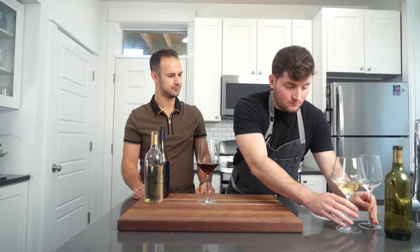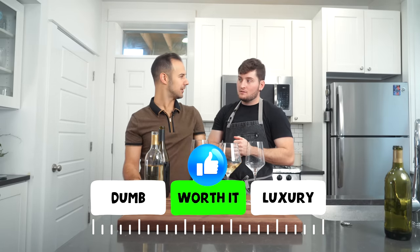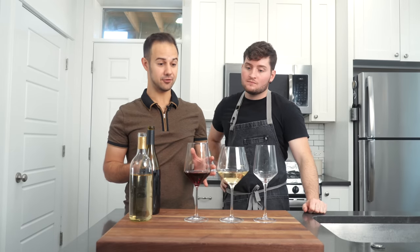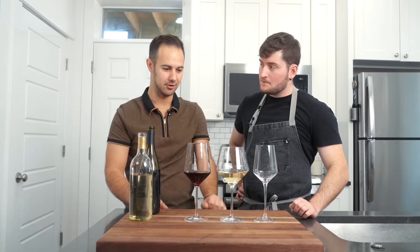And there are all-purpose glasses out there that are great. All right, so we got our three glasses here. Is it dumb? Is it worth it? Or is it luxury? I think worth it, especially if you're getting into wine. Worth it to have all three. And definitely worth it to have at least one good all-purpose glass. Totally. It does change the experience, so I think proper glasses are important.